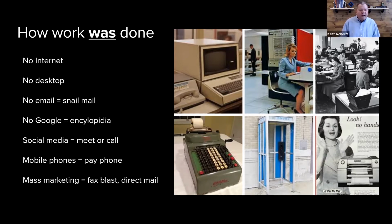So we had no internet, no desktop, no email, but we used snail mail. We stuck a stamp on it and put it in the mail. No Google; we had the encyclopedia and a few other options, but social media didn't exist. We did things the old-fashioned way. We handed out business cards, we met people, we had lunch, we developed relationships that way. We still do that, but we didn't have those other things back then.